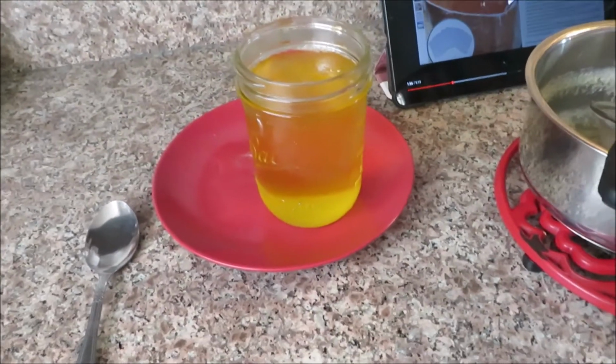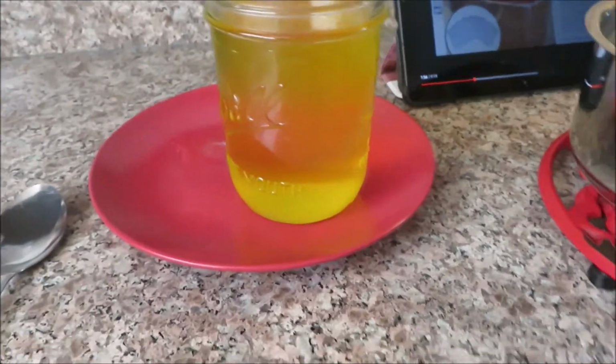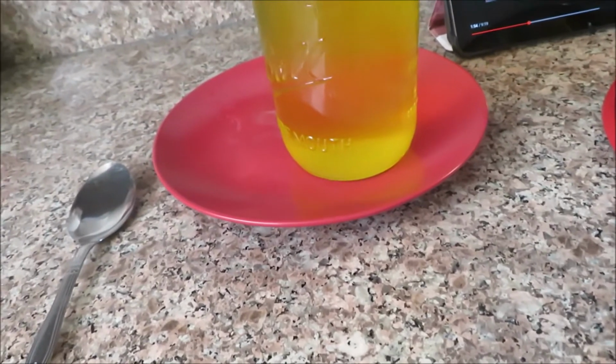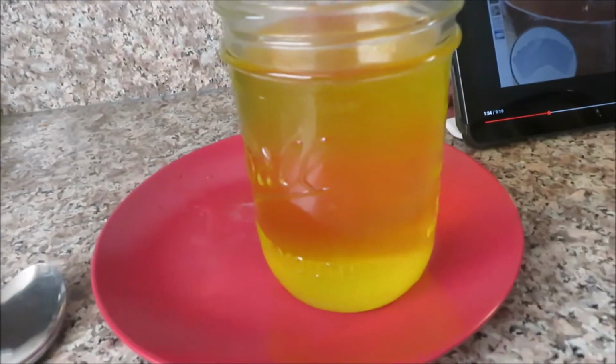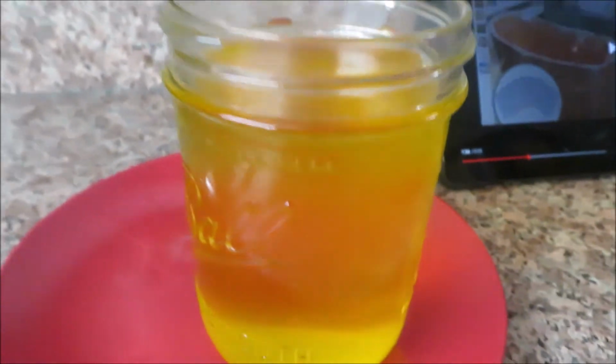For the first time, I made ghee. Look at that. Isn't that beautiful? Could you see through it? Did Jackson say no? No, I didn't say that. You could see through it. Such a beautiful color.